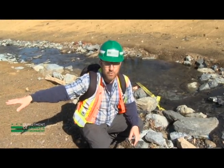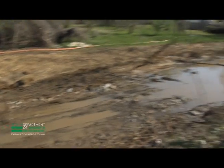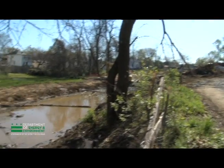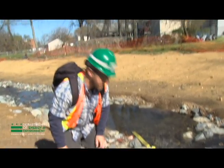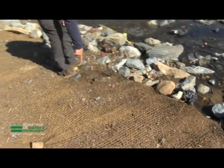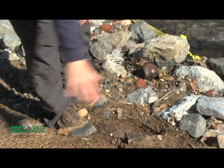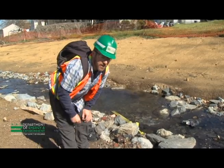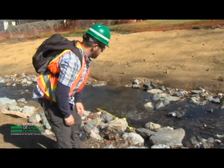So we're going to have less stream bank erosion from this stream, but we're also going to have this huge wide, 55-foot wide floodplain that's going to have native grasses and herbaceous plants and trees. So it'll be like a connected wetland to a stream channel. The other thing that you can see here, I'm not standing in the stream itself, but where I'm stepping right now, it's completely muddy. And that's because the water table is flowing underneath where we're standing. So once we put plants in here, they're really going to suck up that water, which is also going to act as a filter for the water that flows through the stream.